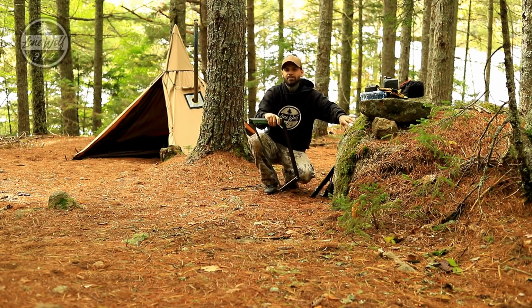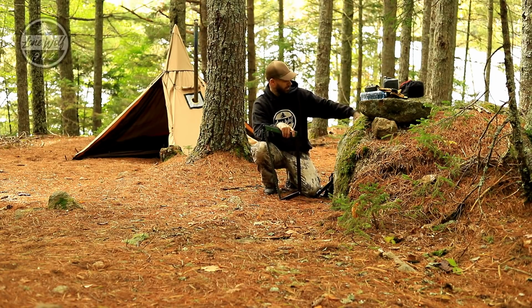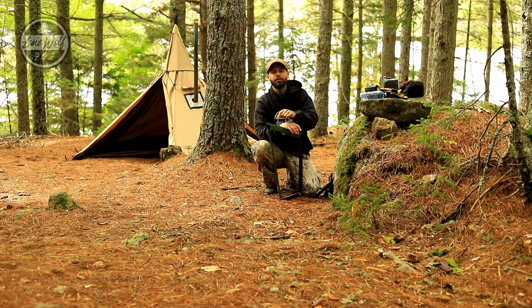Okay guys, tent is all set up, all the sleeping stuff is all set up. I've got my cooking stuff over here and my backpack. The only thing to do right now is A, make coffee, and B, get firewood. The problem is I have to have firewood to make coffee because that's my only source of cooking, or any method of cooking, I should say.